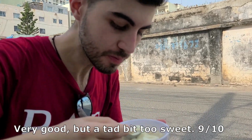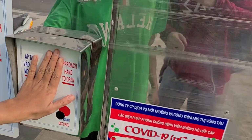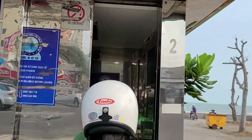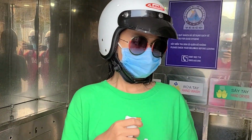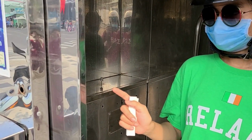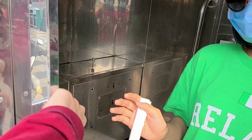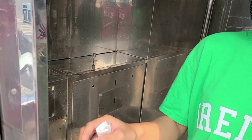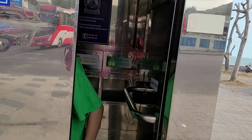Good. So there's this public bathroom by the beach. I'm gonna show you. Okay. Here. Push the button right there, and it opens. And then you use it. I just pushed it with my hand. Try pushing it with your hand. I'll do it for you. That's what I did. Bye bye. And you push that to exit.